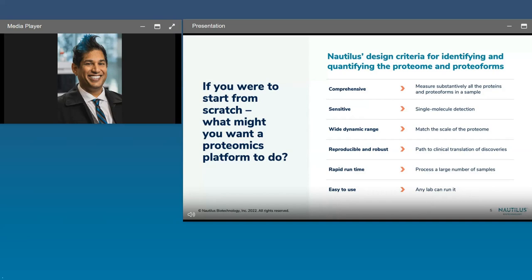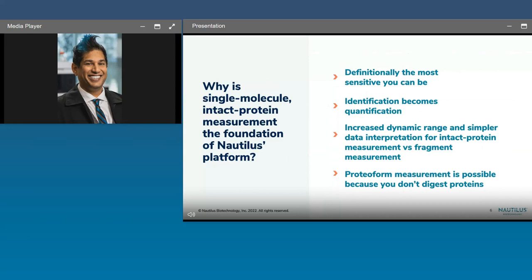Taking these criteria, Nautilus decided to move in the direction of a single molecule intact protein measurement platform. And there are a couple of reasons that this is valuable. First, a single molecule counter is definitionally the most sensitive you can be, measuring individual molecules. But also, at the single molecule level, the challenge of protein quantification fundamentally changes. If I can identify each individual molecule, I get my quantification for free by simply counting up all of those identifications. So at the single molecule level, identification becomes quantification.